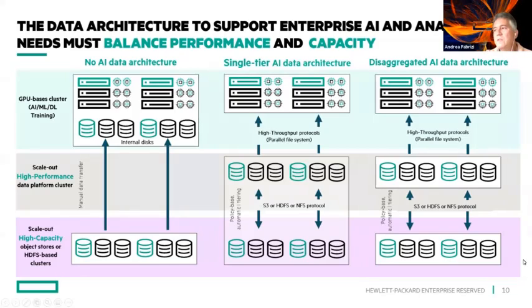In this case, you have the separation between the high performance system and the capacity. Before the training, generally you load all the data into the high performance system, which is able to feed the GPU machines correctly. Here we are talking about parallel file systems, like Lustre or Weka, and several others optimized for streaming in a parallel way, so they can provide throughput in the order of hundreds of gigabytes a second. That's the volume that the GPUs can consume.